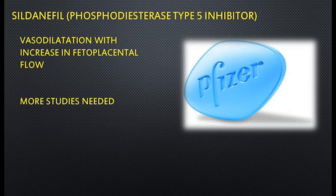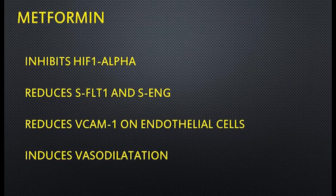Then the last one I want to look at is one that we've also been hearing about in the hospital, and that's metformin. And it works in a couple of ways. It inhibits hypoxia-inducible factor 1 alpha. It reduces sFlt and soluble endoglin. It also reduces the cell adhesion molecules on the endothelial cells and promotes vasodilatation. So there's a couple of ways that this can have an impact.